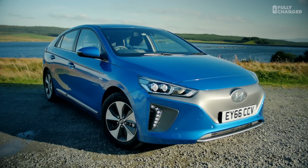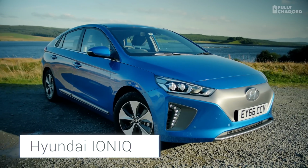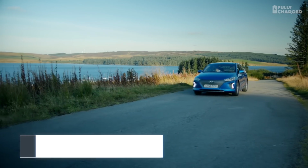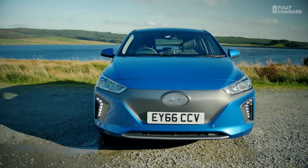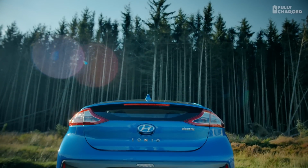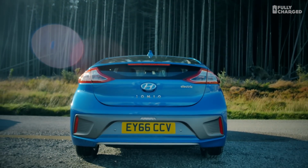So this is an electric car. It has a 28 kilowatt-hour battery pack. This is the pure electric version. There are three versions: the pure electric, the plug-in hybrid, and the hybrid. The electric and the hybrid will be available by the time you see this. They're on sale in this country now.